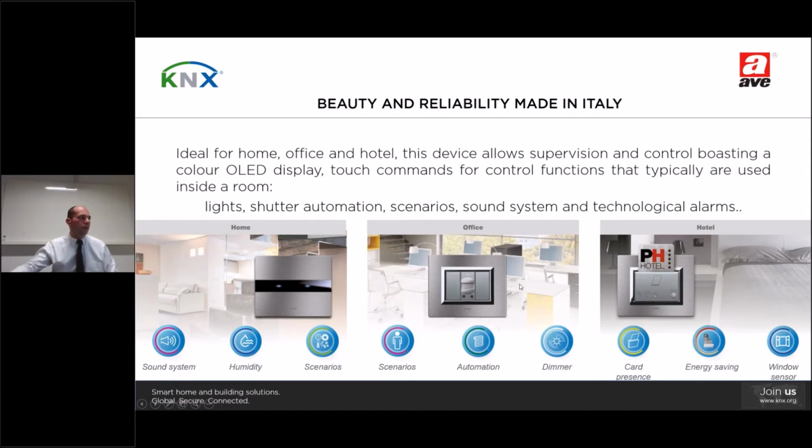We have a lot of different applications for the home. For example, controlling a sound system, controlling the humidity, controlling scenarios. We have functionalities for an office building, again, scenarios, some lighting, curtain actuators, etc. And we have dedicated functions for hotels.